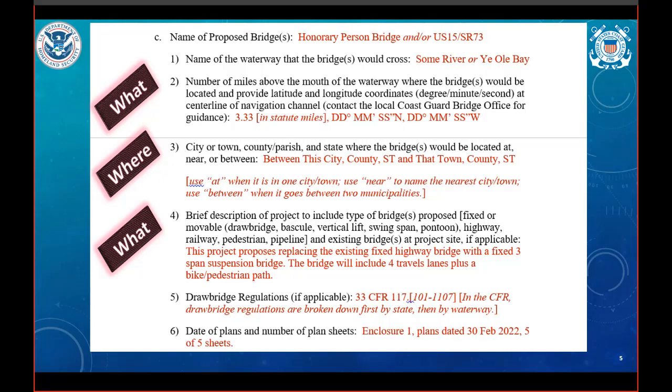It's critical that the location, name, and mile point be correct and consistent throughout the entire document. Note that we will make sure it aligns with what is in the plan sheet title blocks and on the permit itself, which is the legal document this is all working up to. Detailed information regarding location and mile point is especially important when there are multiple bridges in a row on the same waterway. Up next is a description of the project.